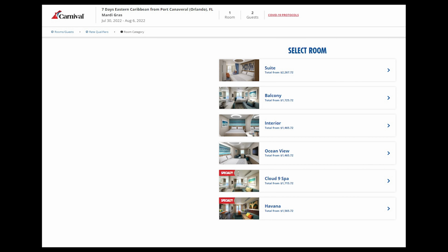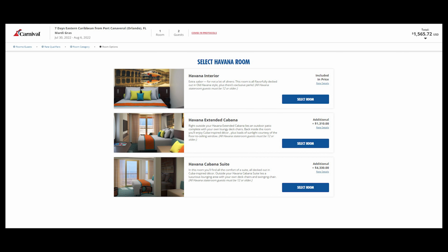I'm going to take a Havana, because I want to, and you'll see in the top right it gives you the best price they have for a Havana interior. It would be $1565.72, and then you'll see they can also upgrade to an extended cabana or a cabana suite. I'm feeling dangerous today, so I'm going to go up to a Havana suite.